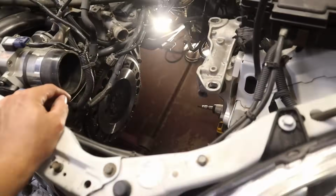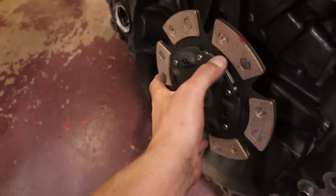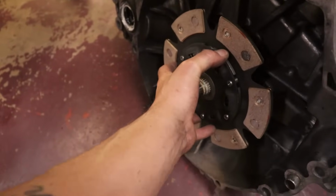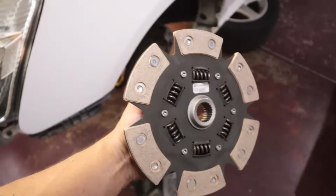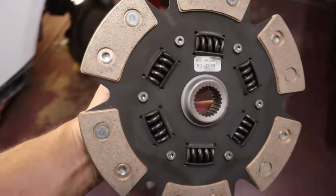So let's go ahead and get this clutch slapped on there and get this thing put back together. I knew it was gonna fit, but I always double check. I feel like you learn that the hard way once, and then from that point on, you always check.